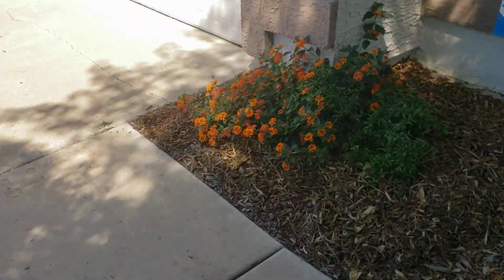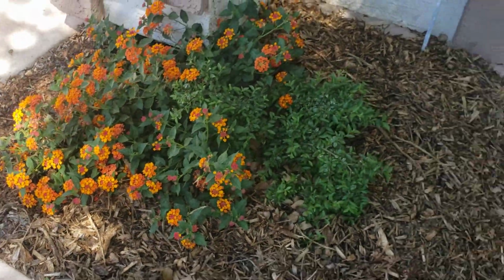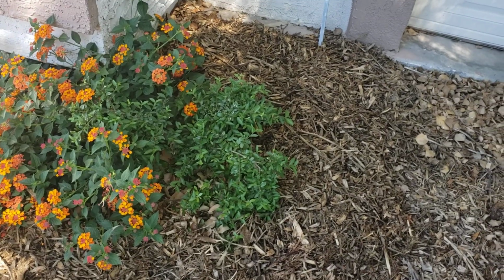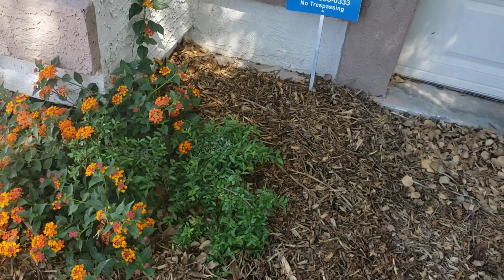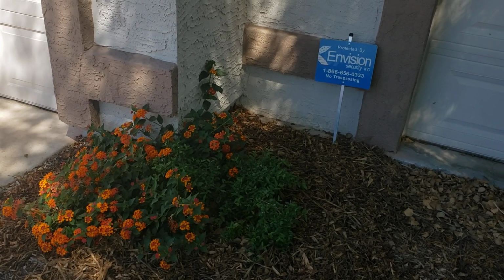Another Barbados cherry that I had as a seedling last year. Right there, it's thriving right next to the verbena. Hopefully that will be getting taller this year so I can cover this corner in Barbados cherry growth.